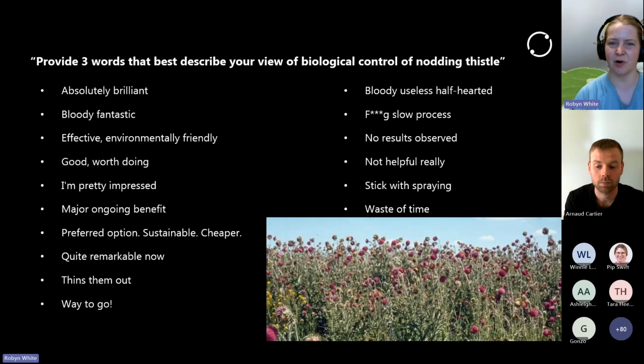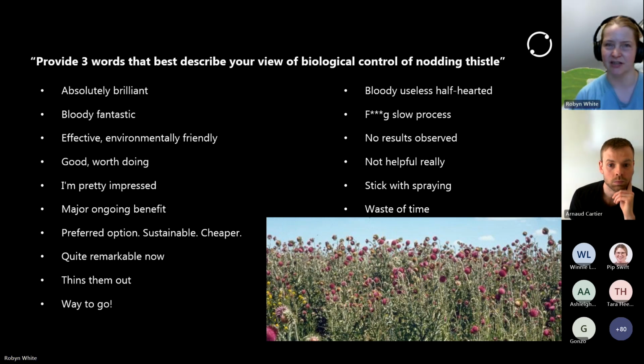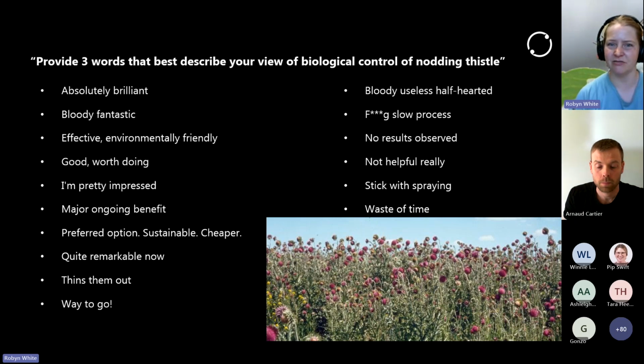So firstly, that was prior to having this good monitoring system set up, so we don't have information about the density before the receptacle weevil was released. We've got nothing to compare it to. And it also does a similar job to the gall fly, but the gall fly is a much better agent because it has 2 generations per year.